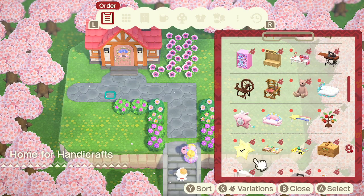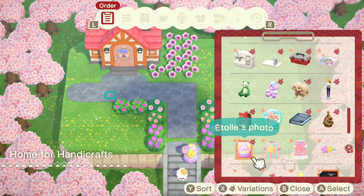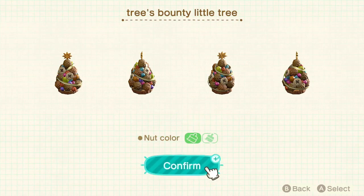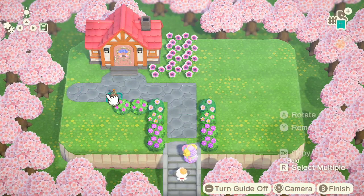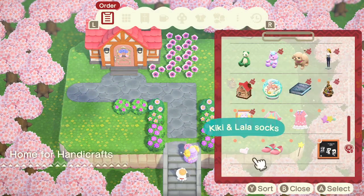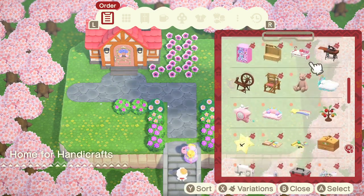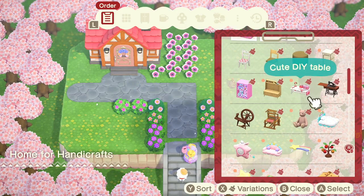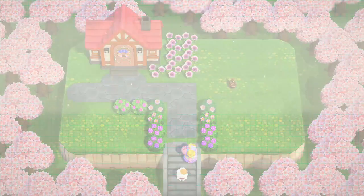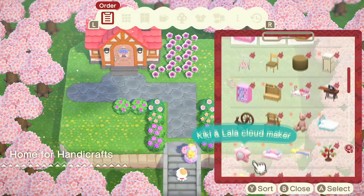Tree's Bounty lamp is sorta... Tree's Bounty little tree, white, and then brown. I guess you could have that on top of something and it would work out pretty well. But that just feels like we're revamping what we did for Stu's little area, and I'm not super happy about that. What we probably could do is have this outside. But it has a lamp and doesn't really work out too well. If it was a little more outdoorsy, I'd be fine with it. But it isn't outdoorsy. That's the problem.